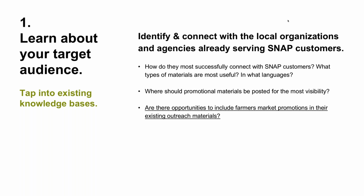So identify a couple that maybe share your goals at the market and ask them how are they most successfully connecting with SNAP customers. What type of materials are most useful? What languages are they releasing those materials in? Where should they post promotional materials so that they're most visible to SNAP customers? And most importantly, are there opportunities to include farmers market promotions in their existing outreach materials?